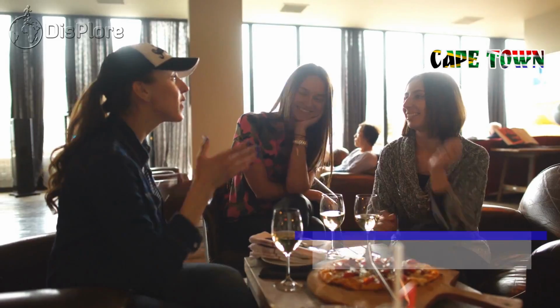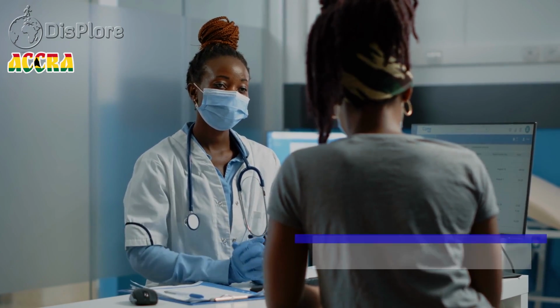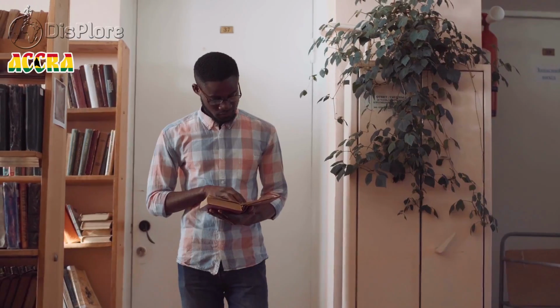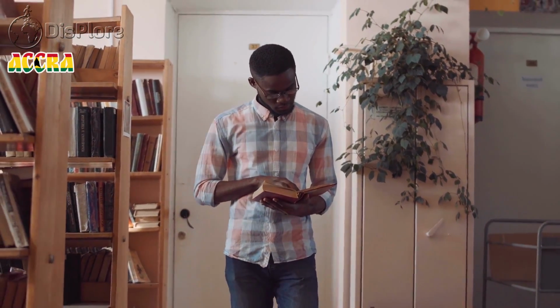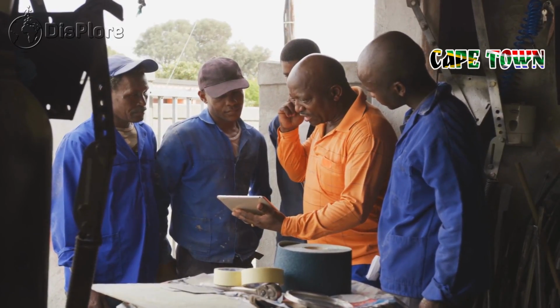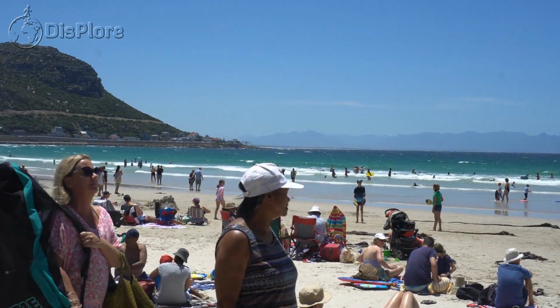That is, while Cape Town has a female population of 52.41%, Accra has a female population of 51%. In Accra, the male population is 49%, while in Cape Town, the male population is 47.59%. Overall, Cape Town has a larger population than Accra.